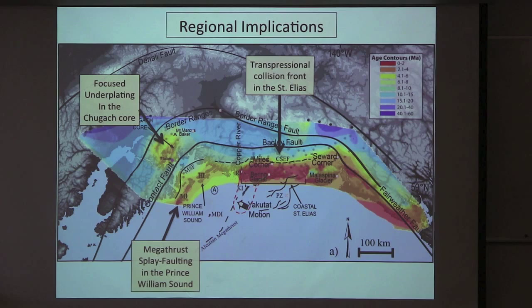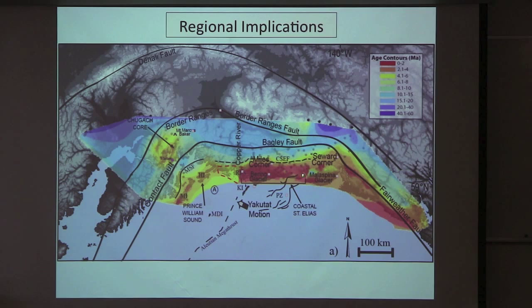And so initially, Spotila and Berger et al. postulated that this zone of rapid exhumation in the coastal St. Elias bends south at the Miles Corner to connect with the Kayak Island zone and the Aleutian megathrust. But I think an additional interpretation could be that this zone of rapid exhumation is actually transferred across the Copper River Delta into the southern Prince William Sound based on the similarity in ages.